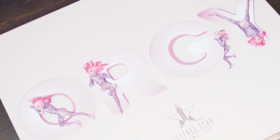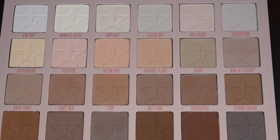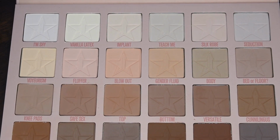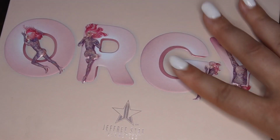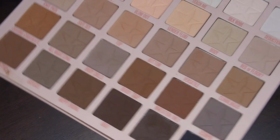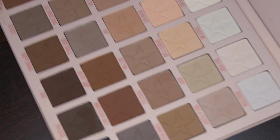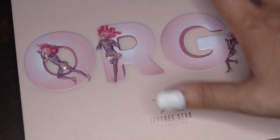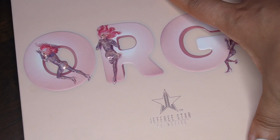Next up, oh my goodness. This palette, look at all the colors. I mean, hello. Okay, I've got to keep that. It's every single nude color that you could possibly ask for. And they're all matte. If I wasn't a makeup artist and didn't love doing makeup, I wouldn't even have gotten this. But every single color in here is perfect.